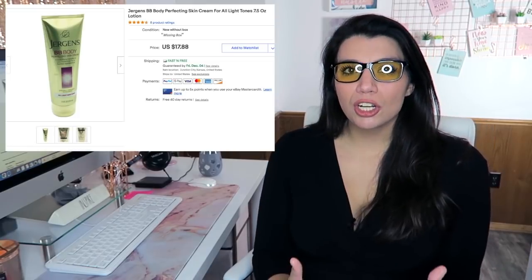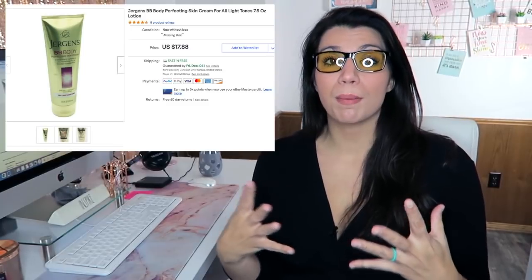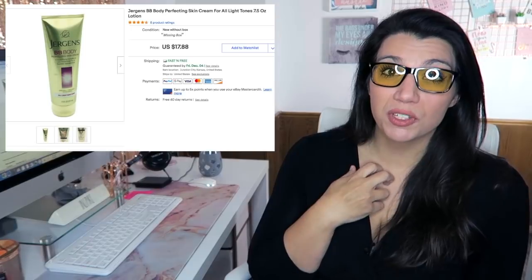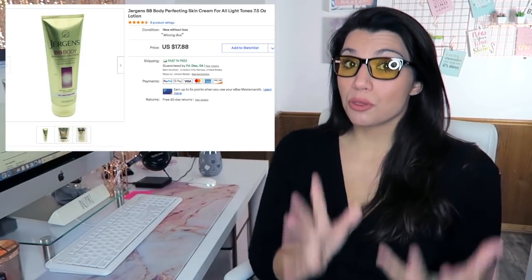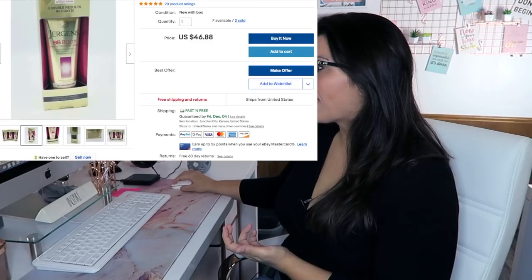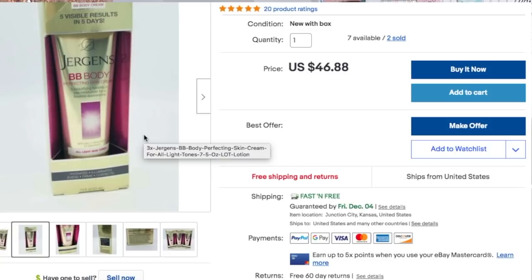So my concern is that having a high price point for 3 tubes might deter some buyers. There might be buyers out there that are more willing to buy 1 single tube for $17 right now versus 3 for almost $50. So you can see here that I have a photo of all 3 of them together, but then I also have a single photo. The reason why I do this is because of this very reason. What if someone only wants to buy 1 and I can price 1 at $17.88 and trigger some more sales?